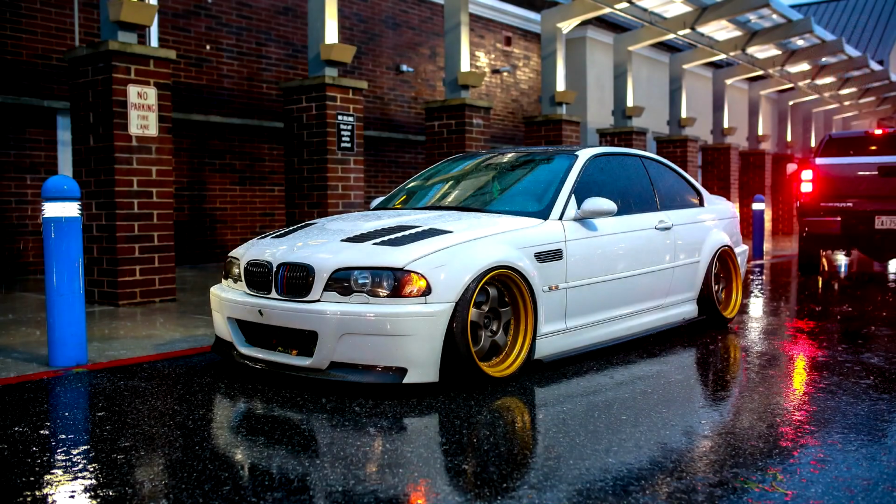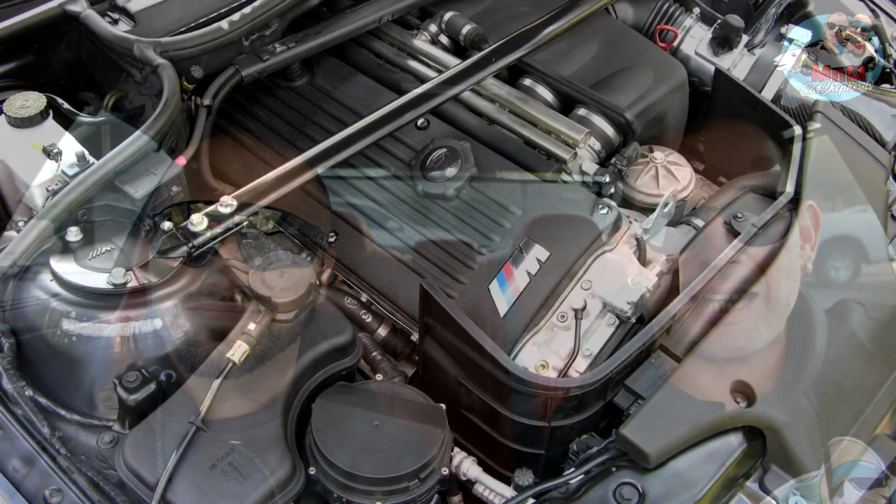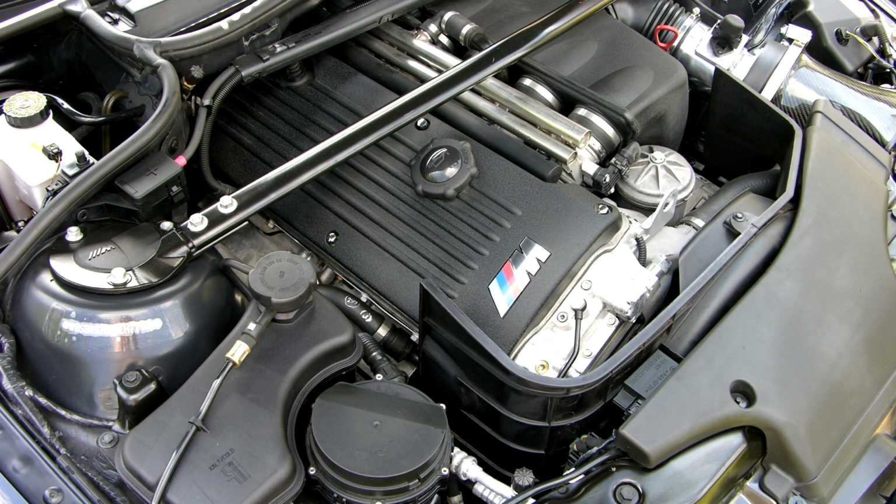And next in line is the E46 M3. It was produced from 2000 to 2006 with a 3.2 naturally aspirated inline 6 engine, racking up 338 horsepower and 269 torque, and it revved all the way to 8,000 RPM. That's insane. It had a 6-speed manual transmission, and they introduced the 6-speed SMG transmission. Wow, you sound very excited. I am, my friend.